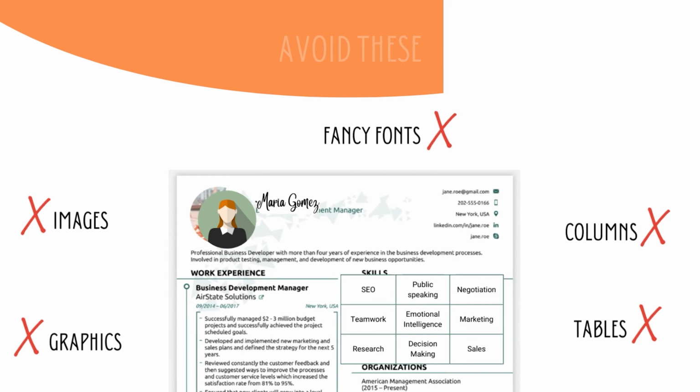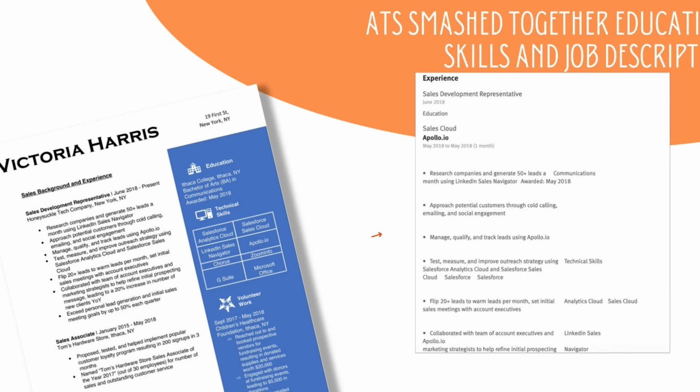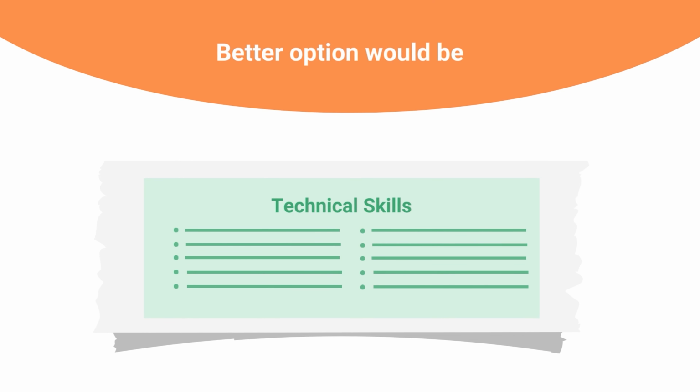Also, avoid using columns, tables, images, fancy fonts, and graphics in your resume. Here is a result of how applicant tracking systems parsed a resume with two columns. Those systems read your resume from top to bottom, left to right, and sometimes can misinterpret your information. To avoid this, you might want to include two columns within the same section, but never put two different sections side by side if you don't want your resume to be filtered out right away.